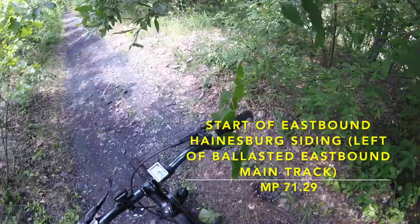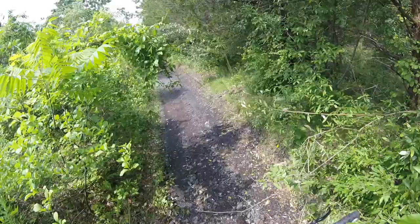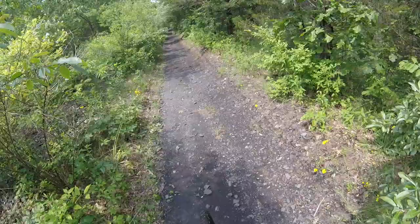I'm carrying leaves with me. I guess in a way I'm contributing to the cleaning or clearing off of the right-of-way. All right, well, I can't really tell how far I can go before I have to stop again.